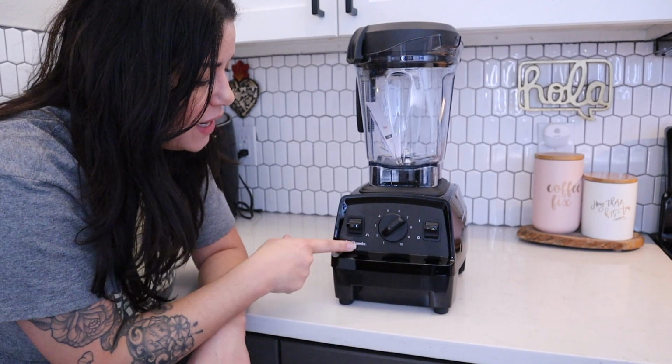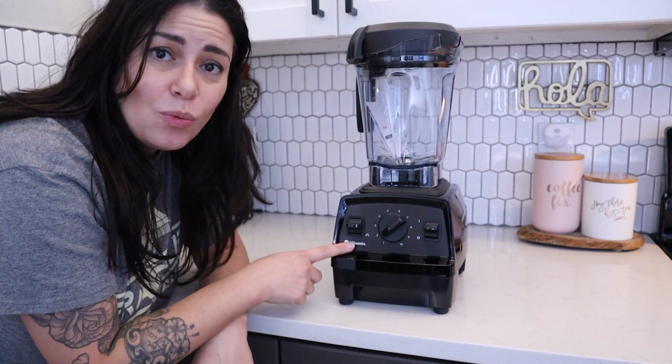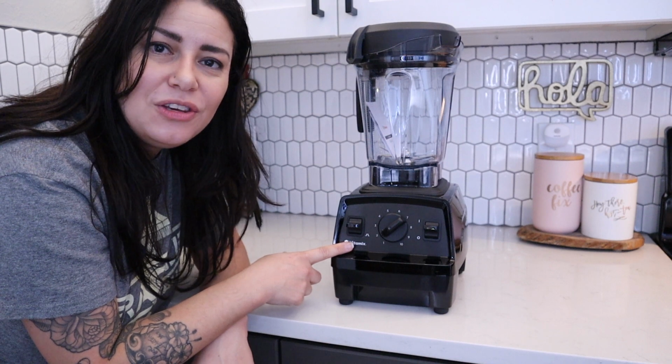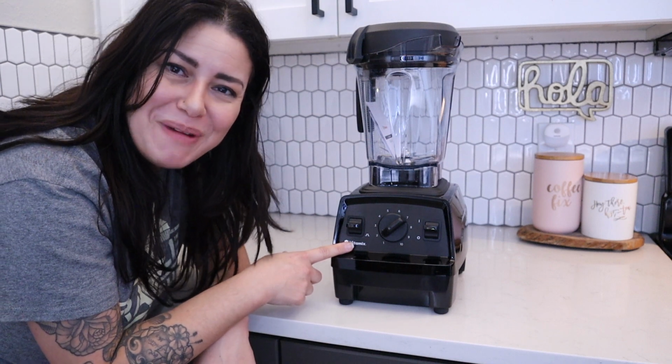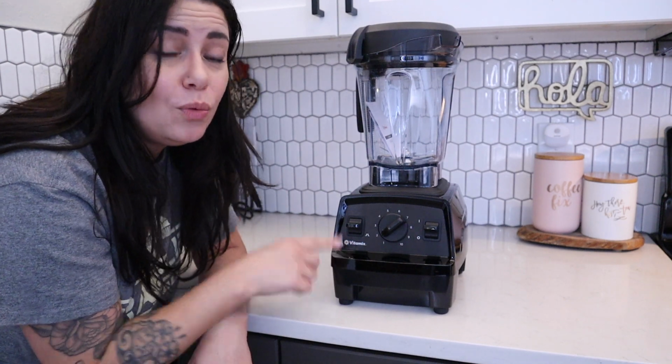Like most Vitamix fans, as they say, if you put this away, you're not going to use it. And when you see it every day, you're going to remind yourself how much money you spent on it. Therefore, you're more likely to use it, which is the truth.